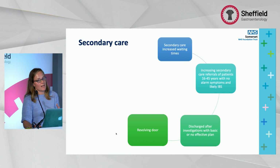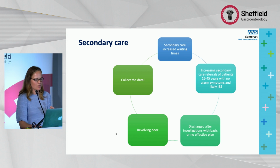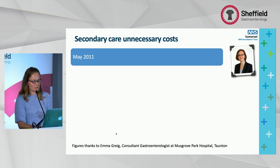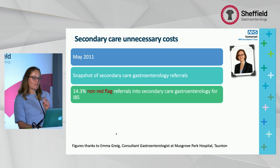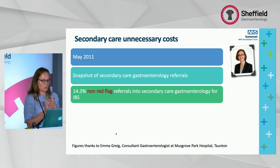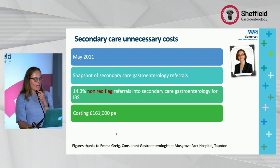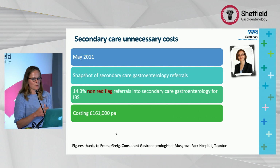Now at the time, the secondary care consultants kind of knew that was happening, but they felt it was really important to collect the data to prove that. So Emma Gregg, one of the gastro consultants at our local hospital in Taunton, did exactly that. In May 2011, she took a snapshot of secondary care gastroenterology referrals, and she found that 14.3% of their new gastroenterology referrals were for non-red flag patients aged between 16 to 45-year-olds, where the diagnosis of IBS had already been made in primary care, but they were still referred into secondary care. And when you looked at the costs of the appointments and the investigations, it was estimated that they were costing the team about £160,000 per year.